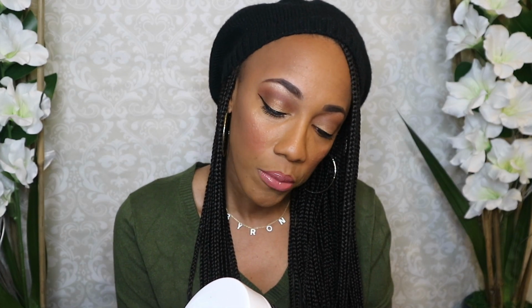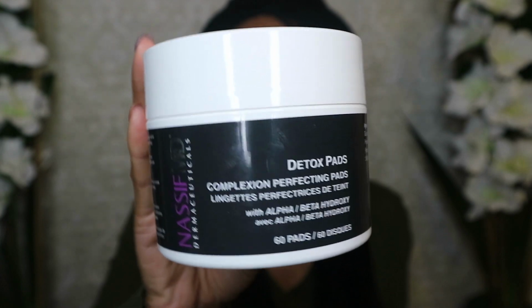amazing. Now this product in particular, I got this in one of my FabFitFun boxes, and this is by a brand called, I'm probably gonna say this wrong, Nassif MD Dermaceuticals, and these are detox pads, complexion perfecting pads, and this is what the container looks like. How you're supposed to use this according to the instructions is gently wipe your face with a pad in the morning and evening to improve skin's complexion. Do not rinse off. Avoid the upper and lower eyelids. A tingling sensation may occur.